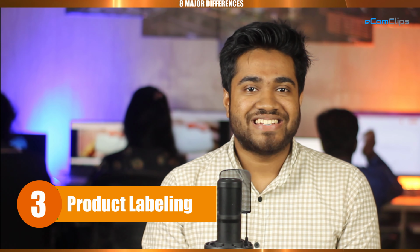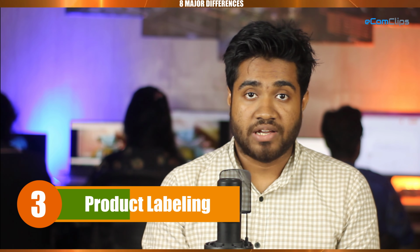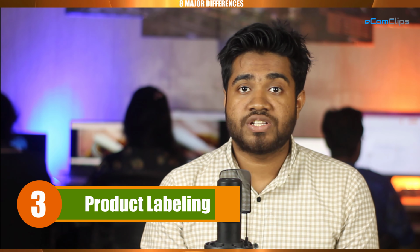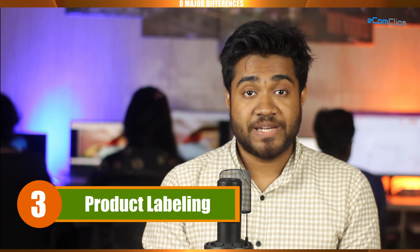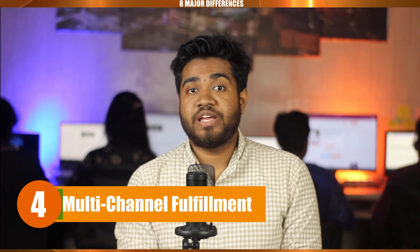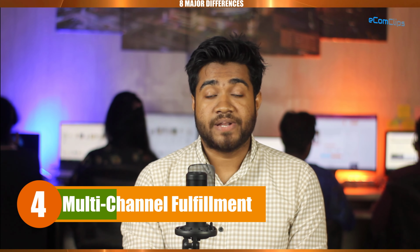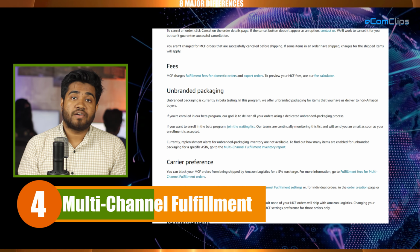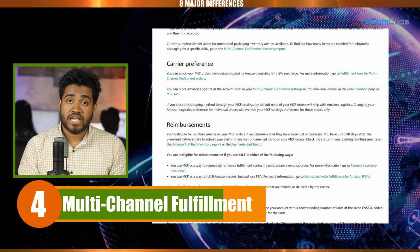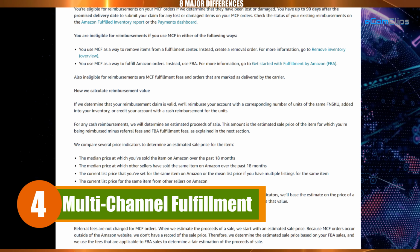Product labeling. WFS doesn't provide any box label or shipment label to the seller, but FBA provides sellers with shipping labels and also charges a fee for each label, which is cheaper than any delivery service labels. Multi-channel fulfillment. Another important distinction. WFS only processes orders for the Walmart marketplace, but FBA expands its service to sales off Amazon through its optional MCF program. You can use Amazon warehouse and shipping service for any non-Amazon order.